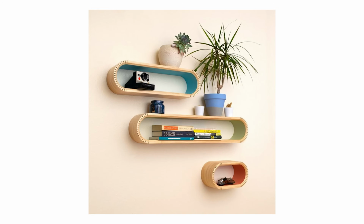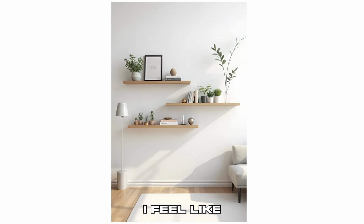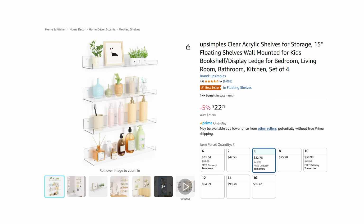Those are great to store books, plants, tech and memorabilia, shoes, plants. I already said plants, but also just small decor items. I feel like the options are really limitless when it comes to shelves. And for my renters out there, don't worry, there are plenty of non-permanent options like adhesive shelves.